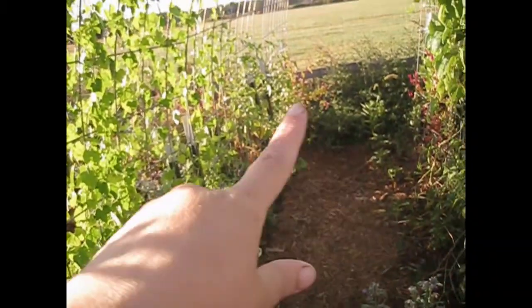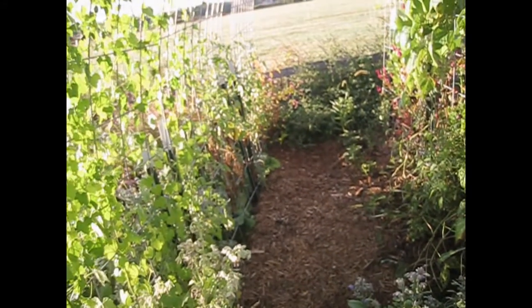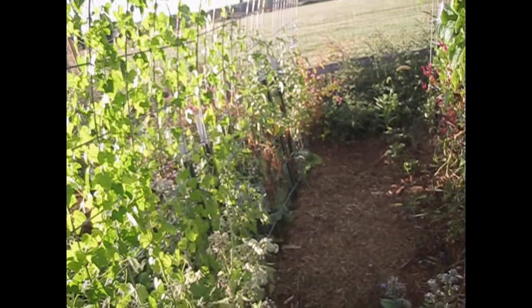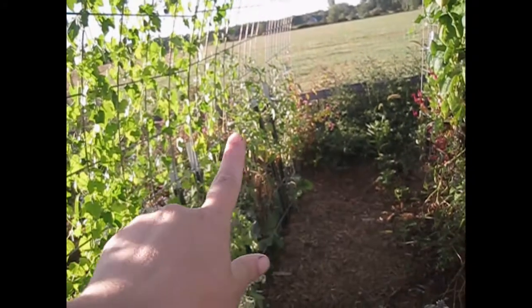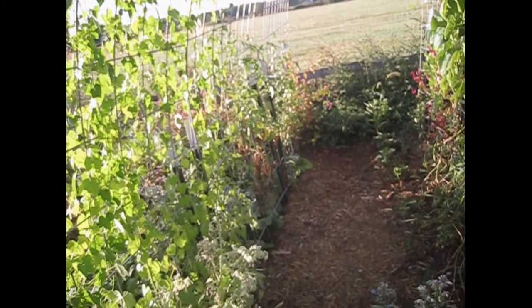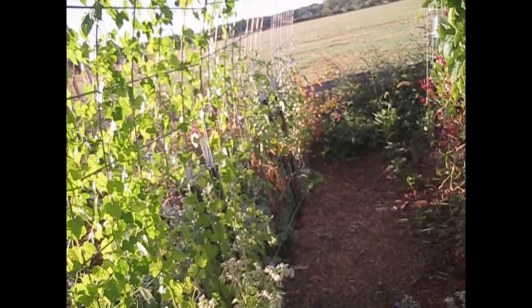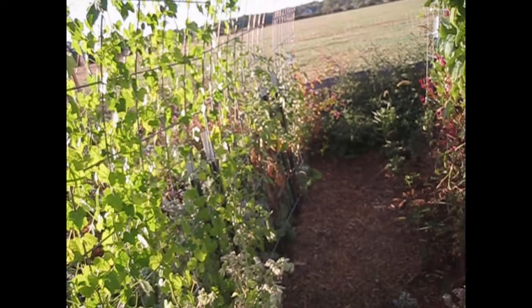And then on this side, I had watermelon. The watermelon's done, so I'll be pulling that out. But I also put some of my extra tomatoes along there. Those are mortgage lifter tomatoes. There's nothing on them right now as far as anything to see because I harvested some of them last night.